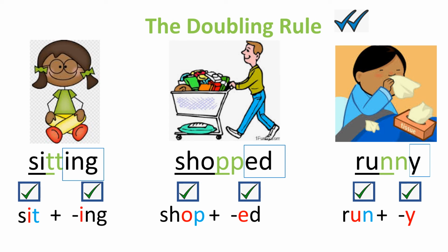This means you can put a check mark over the word. Next, we're adding a vowel suffix. Yes. This means we can put a check mark over the vowel suffix. Whenever we have two check marks, it tells us we should double the last consonant before adding the suffix.